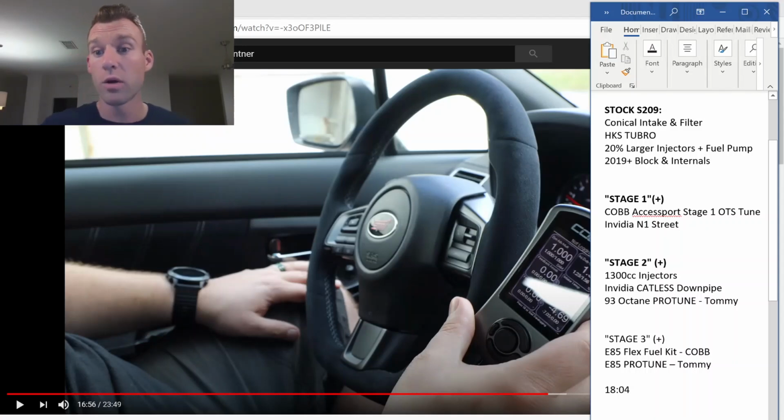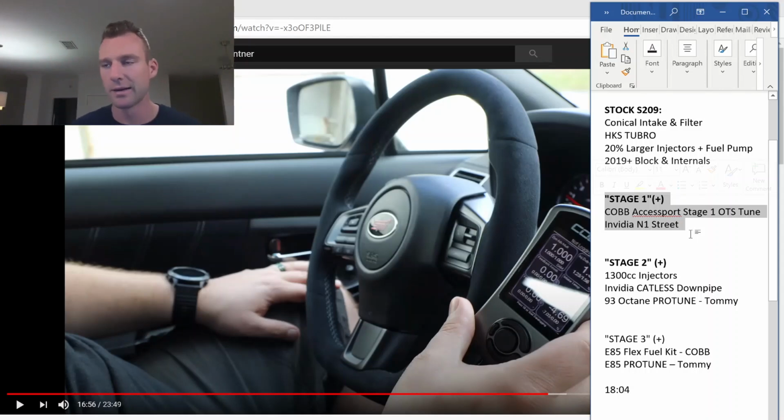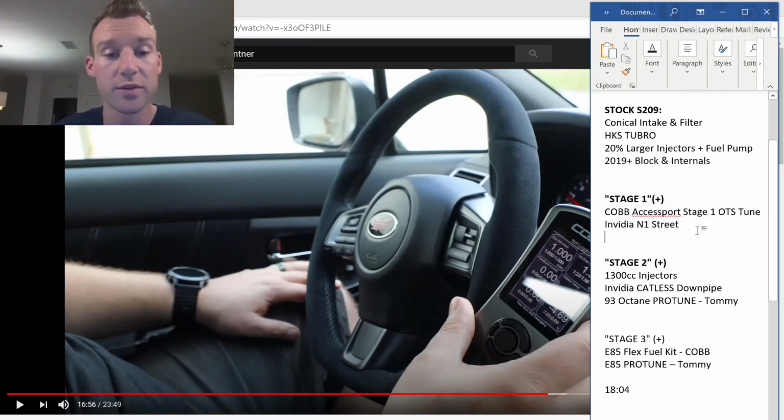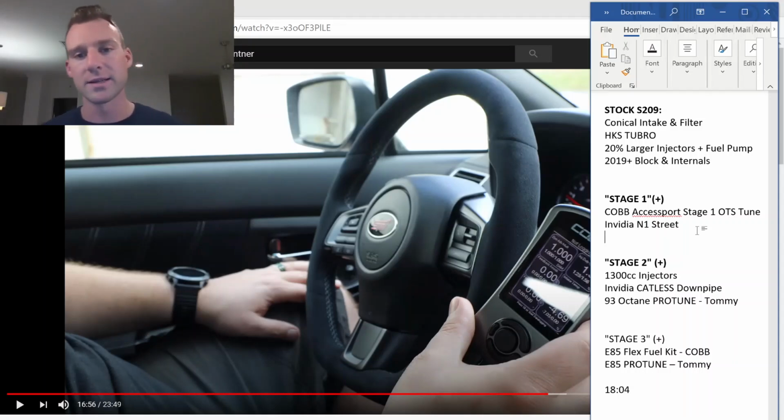So, right now, we are currently sitting at stage 1. Stage 1 because it's an S209, so it's not really just a stage 1, but we're at stage 1 plus, so I put the plus. We're at the COBB Access Port stage 1 off-the-shelf tune, because if you guys watched the last video, I'll link that right here, you would know that Tommy was intending to do a little bit of custom tuning on it, but he did not have the proper updates yet. I actually just found out that he talked to COBB, and they just had him update a couple things with his tuning computers and all his super secret squirrel stuff that he tunes the Subarus with, so we're basically good to go. So don't worry about that. I know a couple of you guys commented on that, so I'm happy that he doesn't have to buy a whole other license or anything, but that's good.